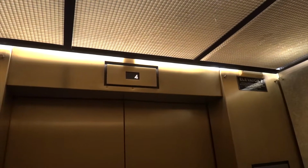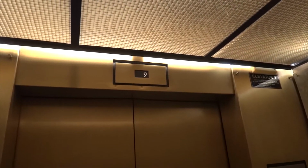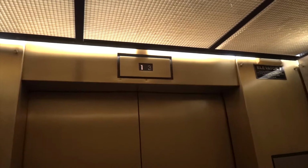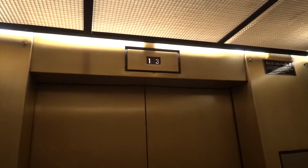The other ones are faster. Yeah, a lot faster. This is nothing. I mean, these are still good, but they're not as fast as the high rise. Oh god, the 13th floor. That's the midpoint. Both banks connect on 13. Whee! You can hear the motor generator.